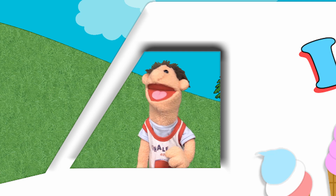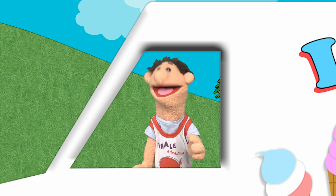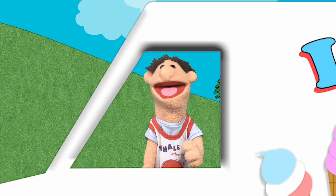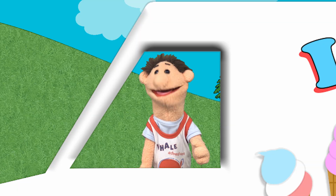Hey guys, it's me, Timmy, and today I'm driving my ice cream truck. I really like my ice cream truck, but you know what? I sure wish it could go a little faster. Wouldn't that be cool if my ice cream truck went faster? Well, you know what? I think maybe I'll take it to the Vidsville garage and get it customized.